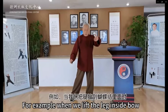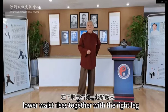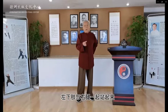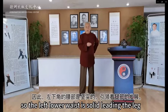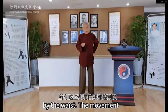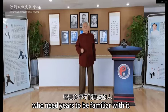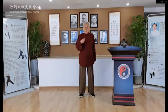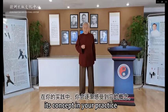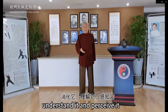For example, when we lift the leg inside the bow stance, the left lower waist rises together with the right leg. So the left lower waist is solid, leading the leg. Now the right leg is empty. All this is controlled by the waist. Being controlled by the waist is very difficult, especially for beginners who need years to become familiar with it. But when you get its concept in your practice, you will gradually feel it, digest it, understand it, and perceive it.